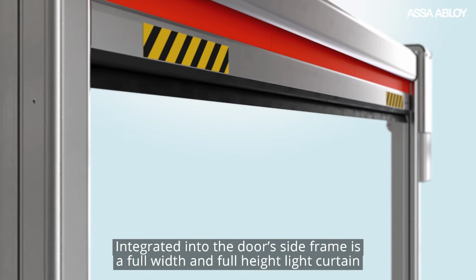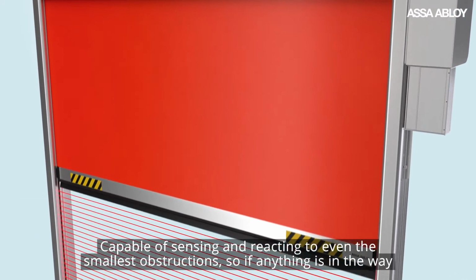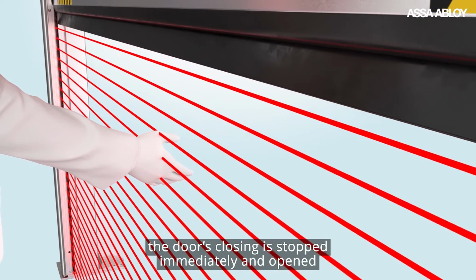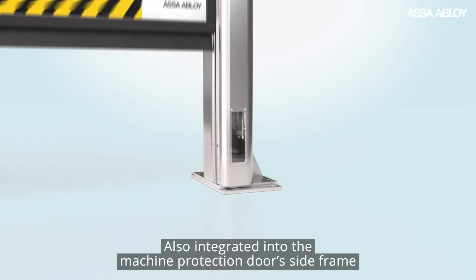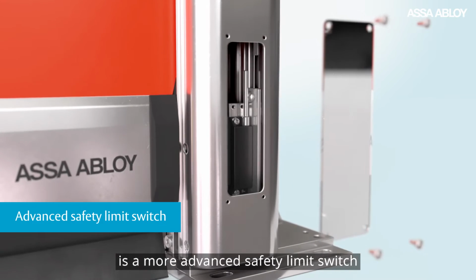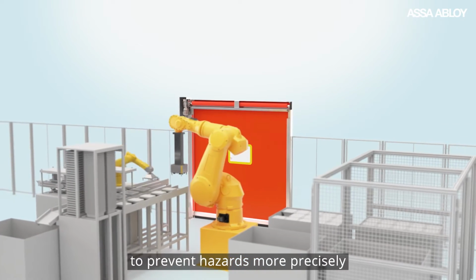Integrated into the door's side frame is a full-width and full-height light curtain, capable of sensing and reacting to even the smallest obstructions. So if anything is in the way, the door's closing is stopped immediately and opened. Also integrated into the machine protection door's side frame is a more advanced safety limit switch. With a higher stopping accuracy, it communicates directly with the machine to prevent hazards more precisely.